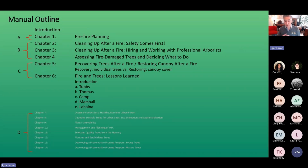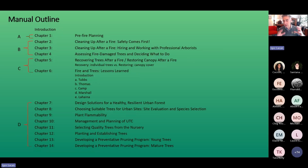Then we go into the post-fire procedures. Cleanup turned out to be one of the things that people really wanted to know about. And then how do you work with a professional arborist, and what can you expect from a professional arborist? Assessing fire damaged trees and deciding what to do for both individuals and cities, and then restoring canopy, recovering trees, and what the processes are there as well. And then we go into the case studies. Tara will talk about those in a second. And then we include general arboricultural practices that are going to be needed after fire. How do you choose tree stock to plant?